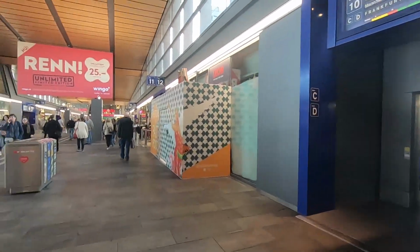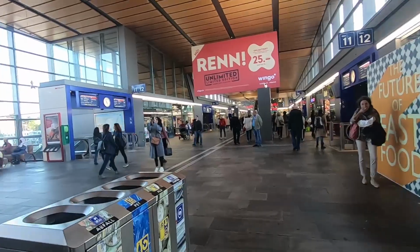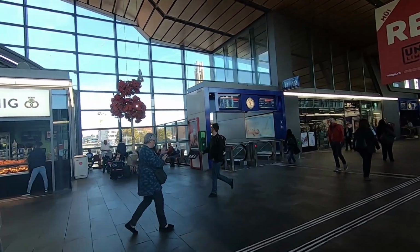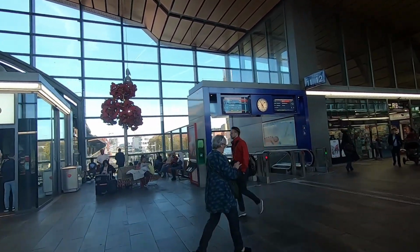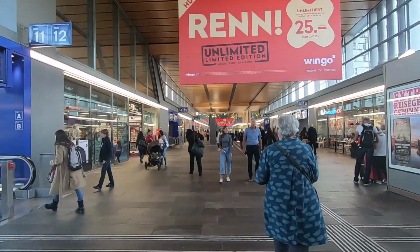Okay, we are just heading towards gate number 11 now, where our train is. There it is, 17:13 to Frigberg. Here it is, very simple. All the way down there, got all the gates.